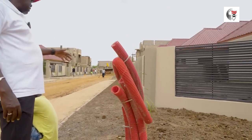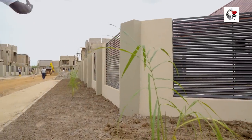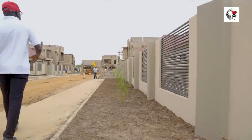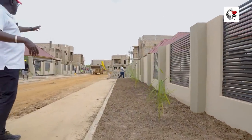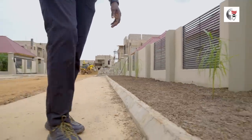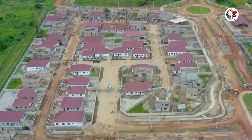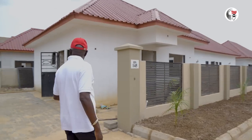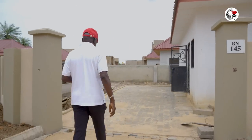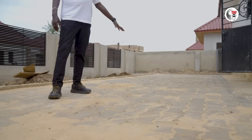And one can see here that all the plants have been done. These are the palm trees that we have planted. And interlocking is ongoing. The palm trees are being done. And one can see all the flowers in place. These are the interlocking blocks. So in every house, you will see that it's all paved like this with the interlocks. So that's all done there.